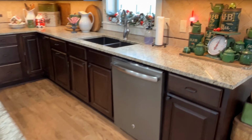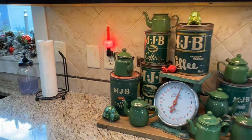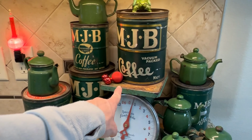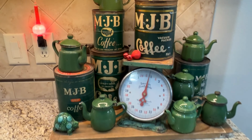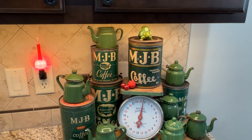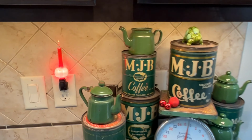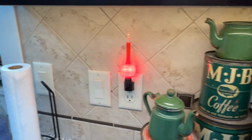The only thing I did over here on the counter with my MJB coffee tins was add a couple little red bulbs. Those are just plastic. I also moved my little turtle salt and pepper shakers over here. They had been in the window, and the window now has garland. This bubble light was my grandma's.